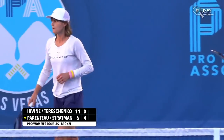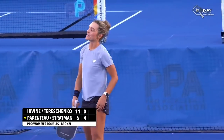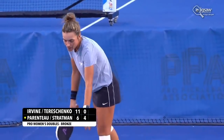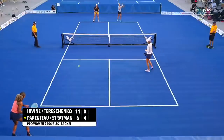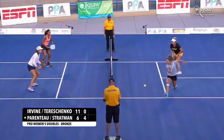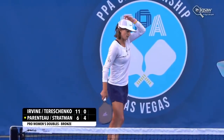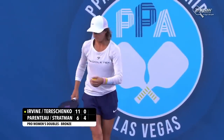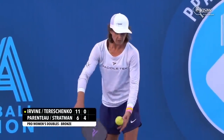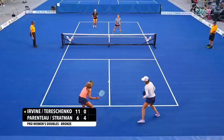Second serve. And a great placement shot by Irina Tereschenko to get that ball down. 4-0-2. As we now have 4-0 on the 2. Side out. And good dink there from Jessie Irvine. 0-4-1. And now it is their turn. 0-4 on the 1.